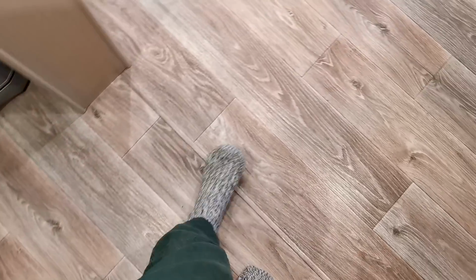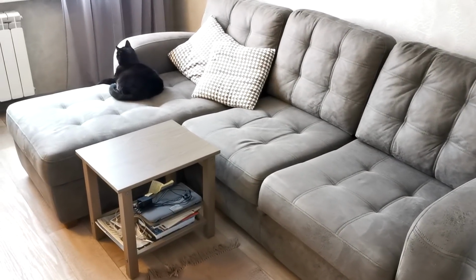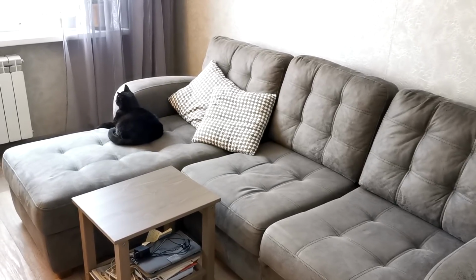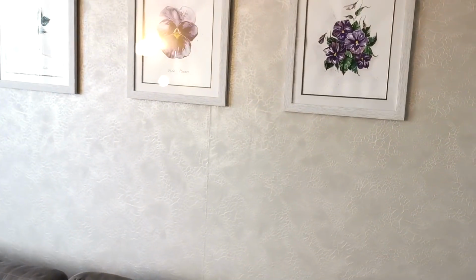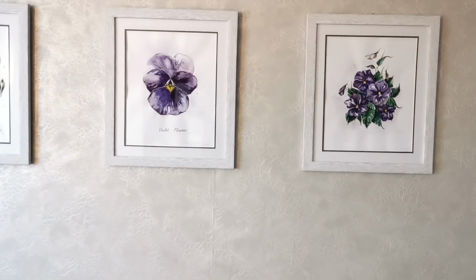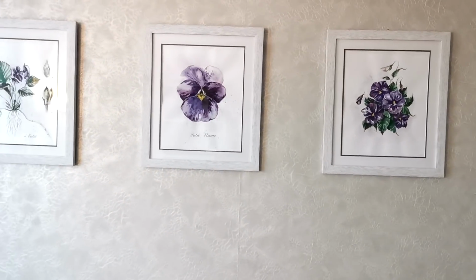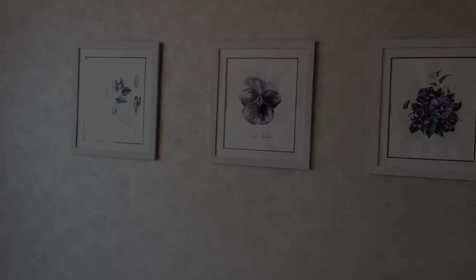So let's move to the living room. So this is the living room where I film most of my videos because it has the best light, but obviously not today. So this is the couch that also serves as a sleeping place for guests, and the artworks on the walls, they are watercolor. They actually belong to my landlady, but they were painted by my cousin, who is a very talented artist. I have only 2 pot plants in this apartment.